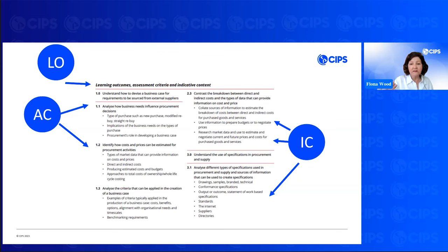And what you need to do as the learners is to make sure that you are going through all of the assessment criteria and the associated indicative content when you're preparing for your exams. It's really important to read through the entire syllabus to make sure that you understand the full sweep of the syllabus, and to make sure that you've turned the page and you don't end up with the surprise that there's an extra learning outcome that you weren't expecting to see. So make sure you take the time to look at the syllabus in detail before you start off.